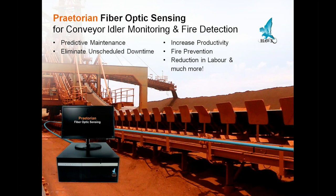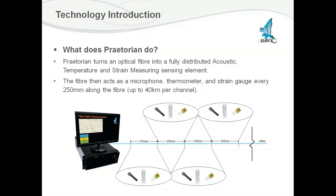So what does a Praetorian do? It'll take a regular single mode fiber and turn it into a thermometer. Well, it's actually two thermometers, two strain gauges and a single microphone every 250 millimeters for up to 40 kilometers, depending on the application. So a single unit with two channels at 40 kilometers can handle the equivalent of 1.6 million individual instruments if you do the math, which is crazy.